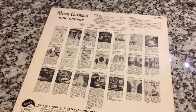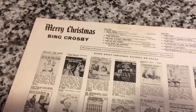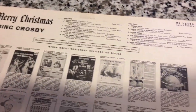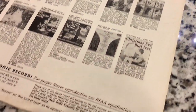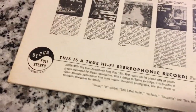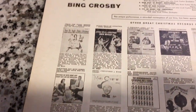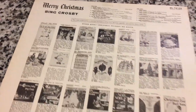Very interesting trivia about this record. The original recordings of White Christmas, and maybe some other songs on this album as well, were actually lost. I don't know if it was a fire, but there was some kind of loss that resulted in them having to get together the original musicians again, go back into the studio, and re-record the music, which rendered the recordings that you and I know oh so well to this day.